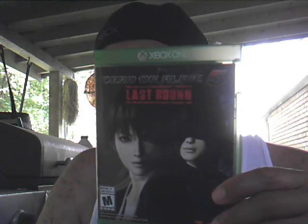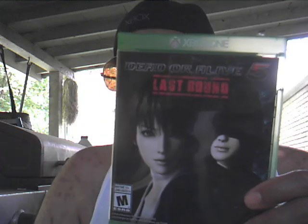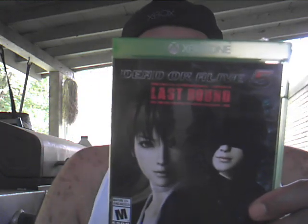Now the next one here is an older game, a really good fighting game. You can find this fairly cheap. I believe sometimes this is also free on Xbox, but I have the original in its case, and it's one of my favorite fighting games. It is Dead or Alive 5. It's pretty decent. The characters and the graphics are awesome in this game. The color in this game is pretty awesome.